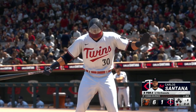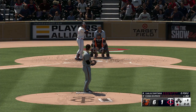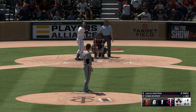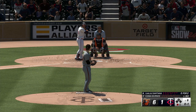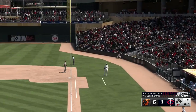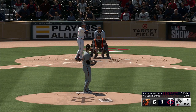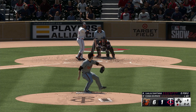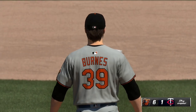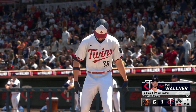And here's the first baseman, Carlos Santana. Swinging, a foul straight back. And here it comes. Swing and a liner foul off to the right. The Orioles leading by five here in the bottom of the sixth. Swing and a miss, and he is down on strikes for the third straight at bat. And next for Minnesota, Matt Wallner. A strikeout and a walk.